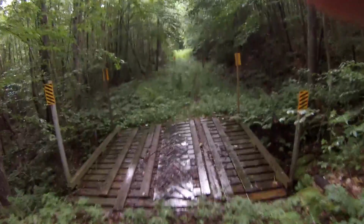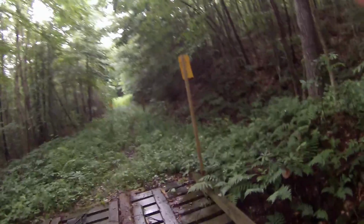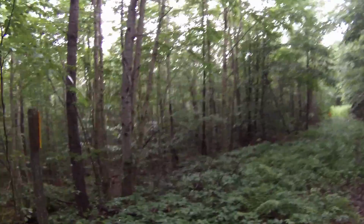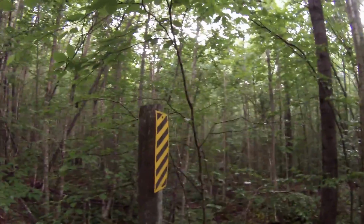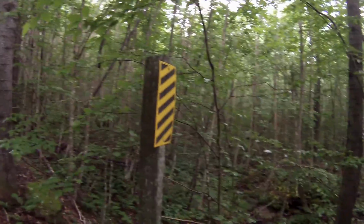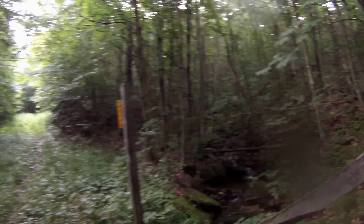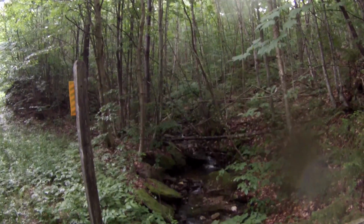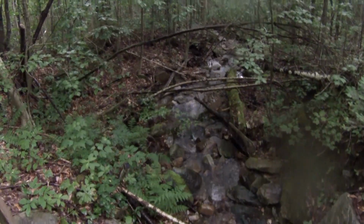And we have some bridges. Yes, these yellow signs do mean what you think. They mean caution, slow yourself down, especially mountain bikers who might be whipping through here pretty quick. And here's a little shot of the river. More caution, more cool river here and down here.